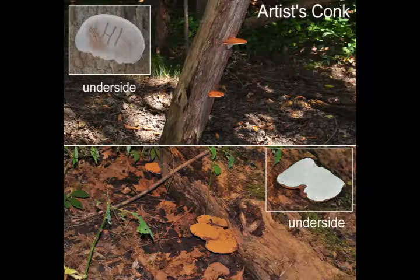Our next example is called an artist's conch. They are also fairly common, but not quite as common as the dryad saddle. The unique thing about this mushroom is that the underside will produce a dark stain when it is bruised or scratched. So it will leave a permanent mark of whatever you've scratched or bruised into it. That's where the name comes from.